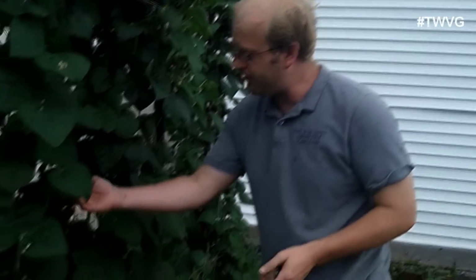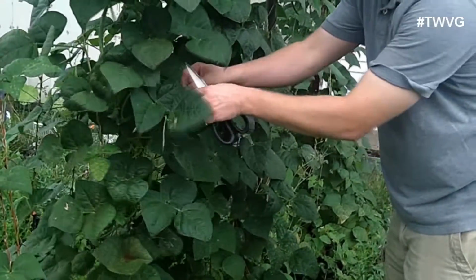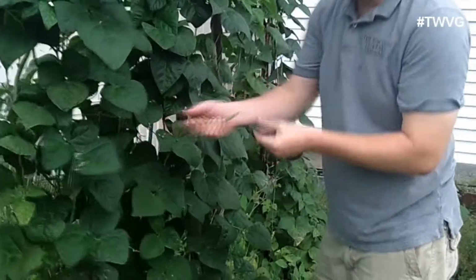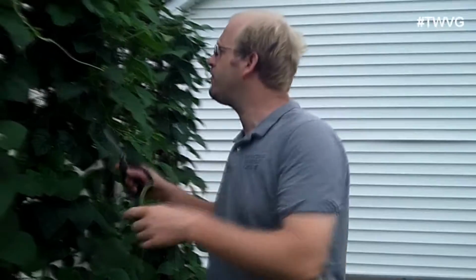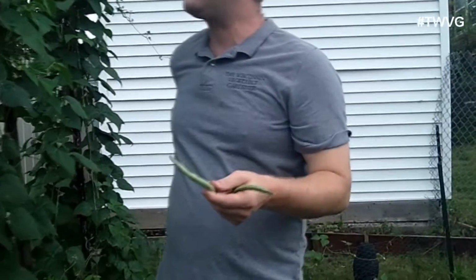You've got beans that are in a couple different stages here. You've got, I'm going to harvest this one. And then you've got beans that are very, very immature there. You've got beans that are in a more mature state. And then you've got beans such as this one here that are very bulky. Now, you can harvest these again at any stage.